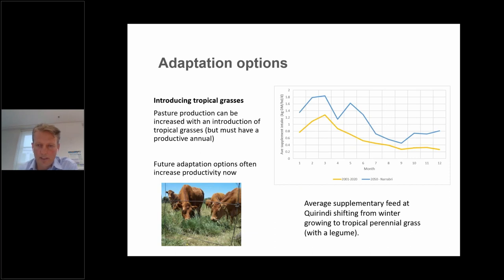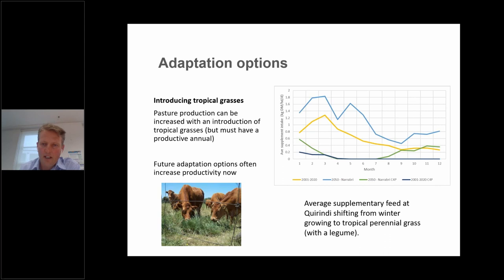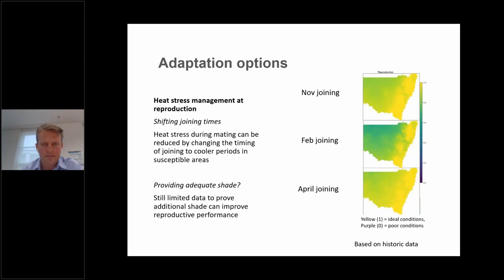And so when we're looking at these options, this is the current level of feeding. If we introduce this C4 grass, even under future climate, it's going to reduce the level of feeding of our animals. So introducing tropical grass looks like a really sensible option in this part of the world, and has already been adopted widely across the North.